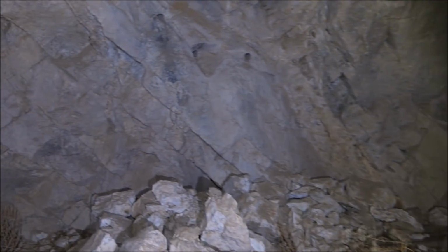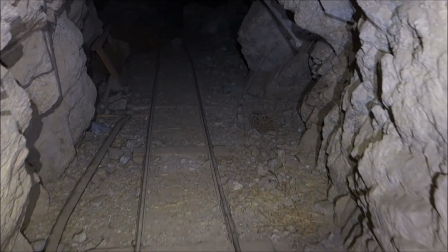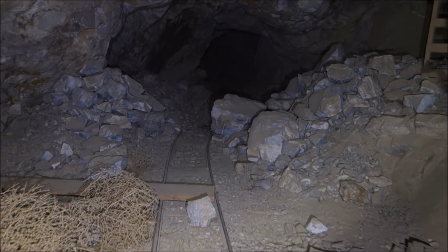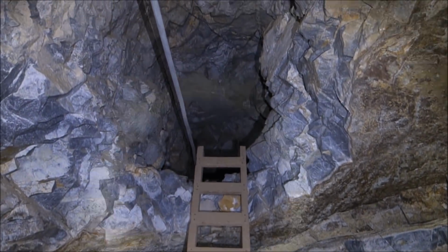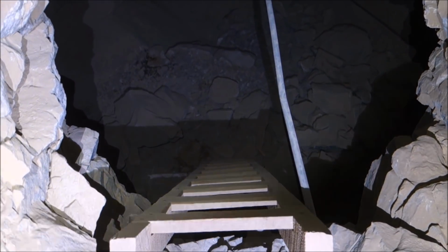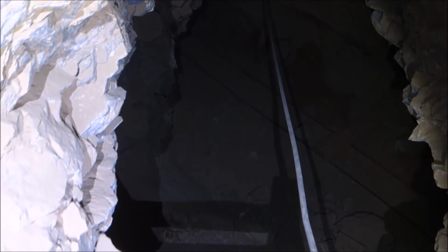So what I will do is I'll head back down here, and then we can climb that ladder waiting for us here. So I'm going to climb that ladder and I will rejoin you up there. Okay, I'm on top of the ladder now after having climbed up from down there, and it's a little cramped in here.